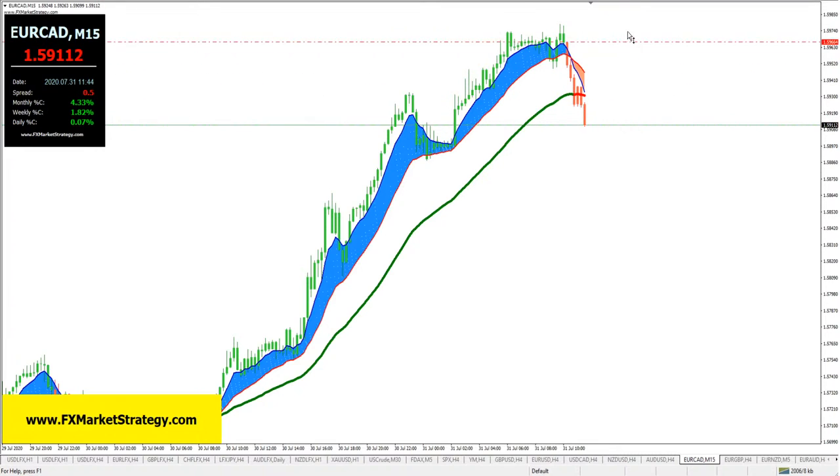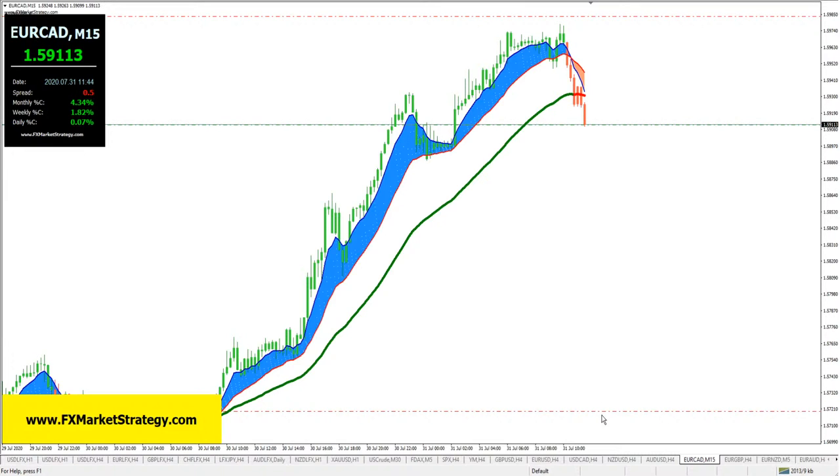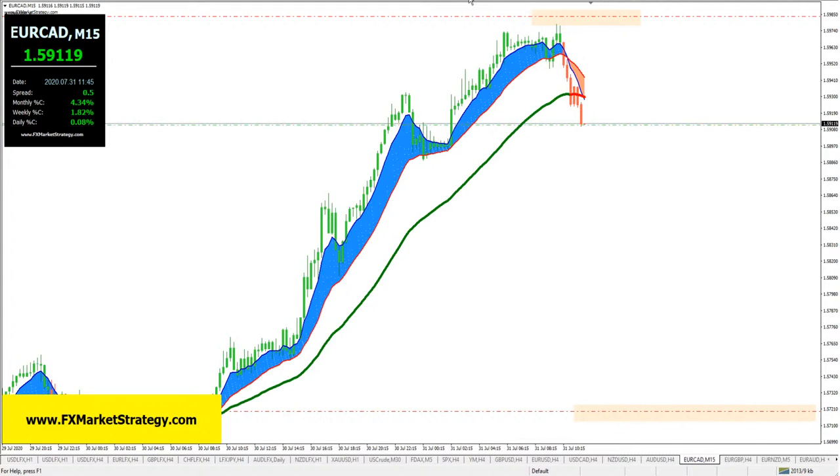EURCAD, your stop loss is not too far away, and your profit is probably 200 pips or so, right here. Okay, guys. So those are the two levels right here you want to watch for. That's the stop loss, and that's probably about the take profit right here. So that's possibly really nice. And you guys know we like to sell EURCAD, we don't like to buy it. So we prefer to take the sell signals.